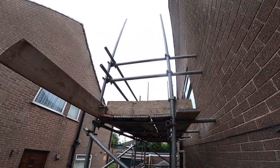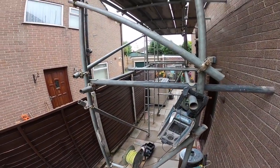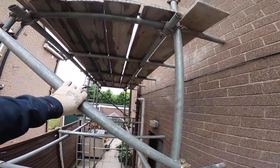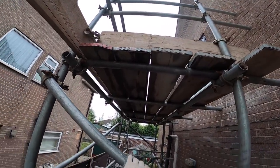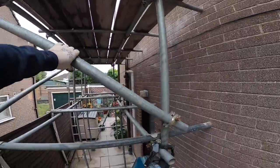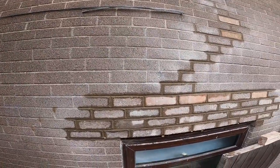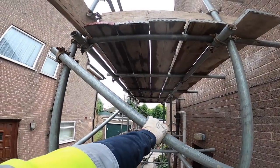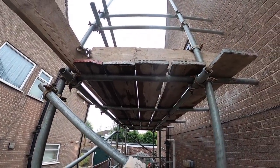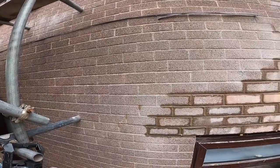That was 200, that tower, including the ladder, for as long as we need it. In case people are wondering how much this kind of stuff is. That's for five planks, handrail, ladder, gate, 200. The next tower's going up in Lydiate for another job we're doing. Yeah, that's it. So I'll just time lapse the tidying up.